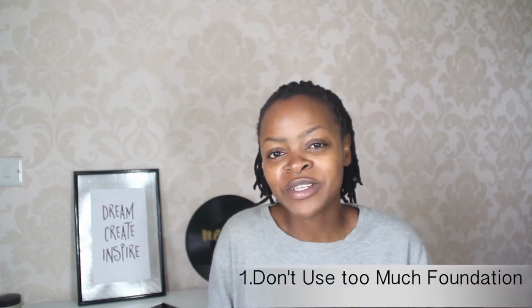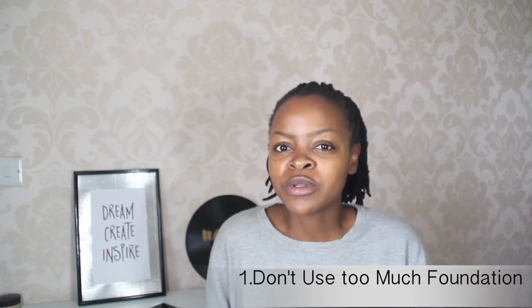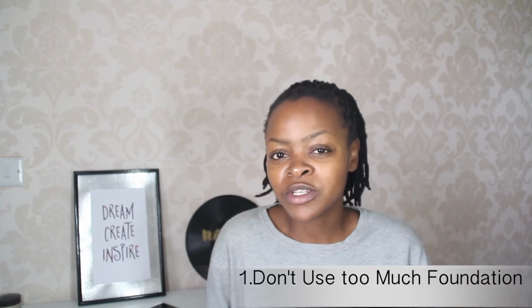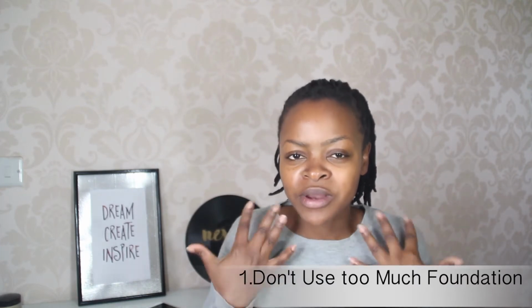The first thing you need to look into is how you wear your foundation and how much of it you wear. Wear enough foundation. Don't go overboard with foundation. Just cover what you need to cover. Use a thin layer. Spread it out, blend into the skin. Wearing too much foundation actually makes you look way older. It will get into your fine lines. It will not look cute at all. So you need to consider that the next time you wear foundation.